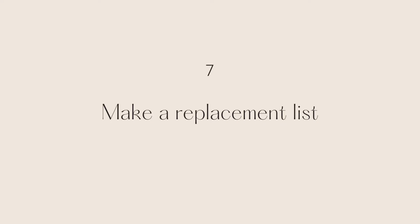Option 3, donate to charity. And option 4 is selling it. You can sell it online using many different apps. I'll list some below. Number 7, make a replacement list.